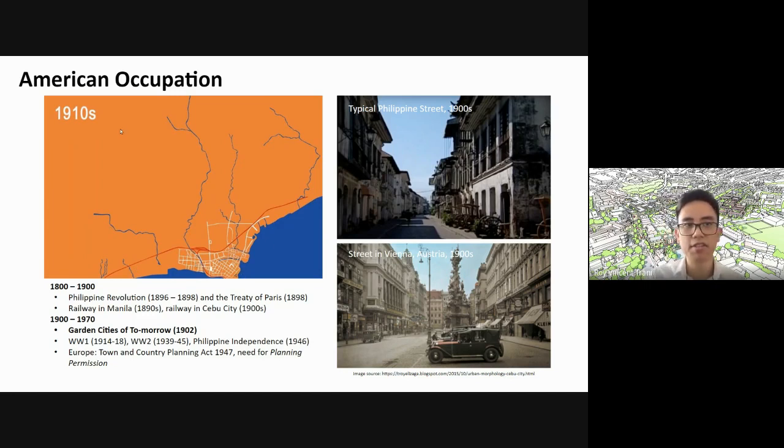Around this time, the 1910s, was also the invention of the private automobile. And you will keep hearing me mention the private automobile over and over again. It's a big turning point for urban design, because before the private automobile, we had trains and maybe horses as well. In the Philippines and also abroad, cities were defined by how far you could travel in a certain amount of time.